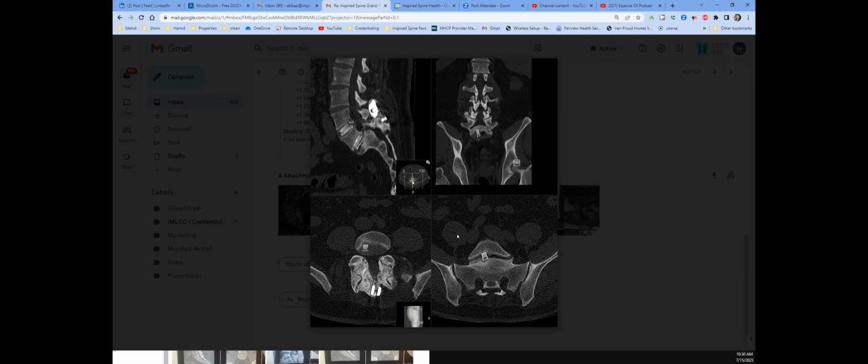First, I should mention there is something in the central canal. There's a fleck of calcified tissue or something on this sagittal that I see here. So it will need some central decompression. And there also seems to be instability, although one can comment more correctly if someone knows the type of cage that they have there. But it seems there is instability.